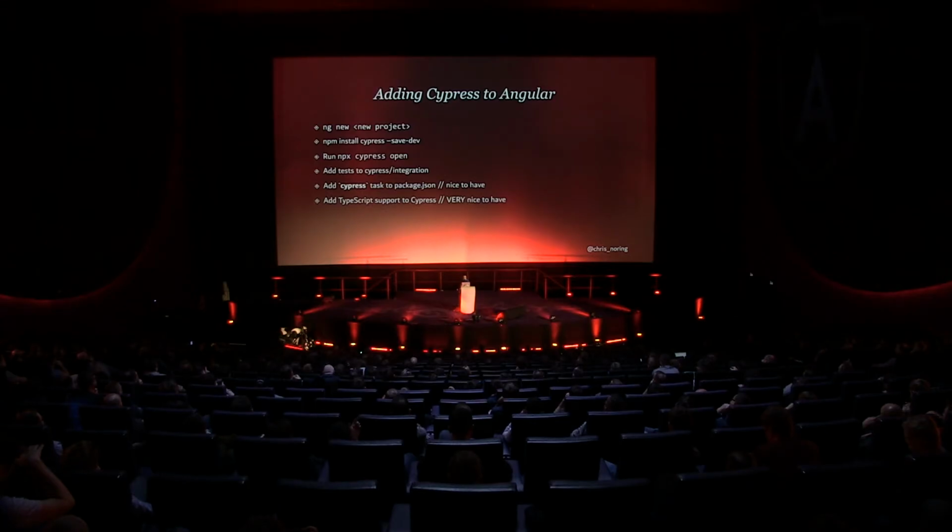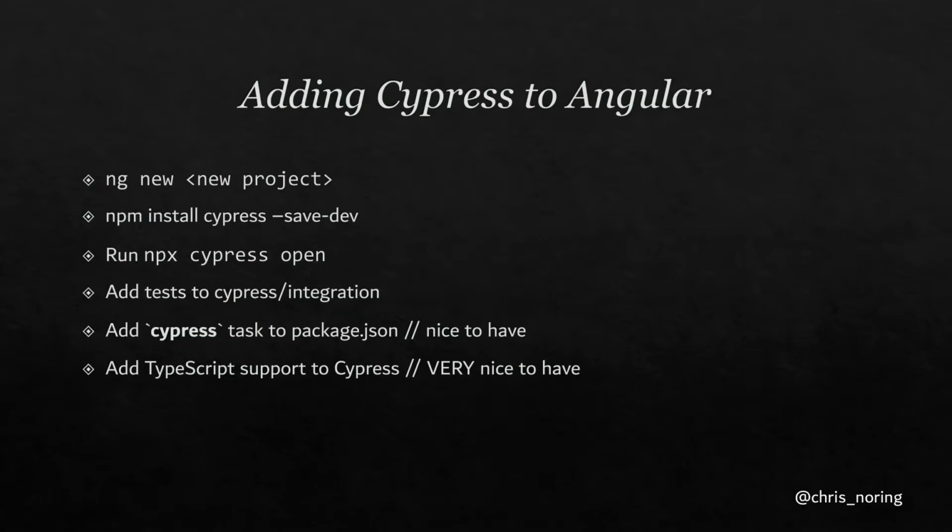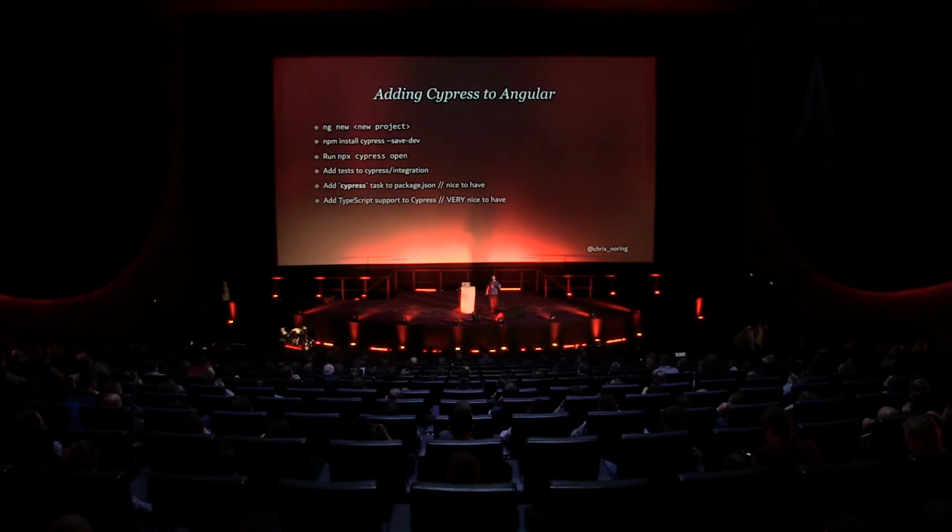Now, let's see, yeah. Adding Cypress to Angular, that's why we're here, right? We want to know how can we actually use this in our Angular application. The answer is quite simple. So we start up our Angular project, then we do a simple npm install of Cypress. Once we've done that, we call Cypress open, and as I said before, this is going to create a directory for us with a bunch of sample tests and the integration folder.